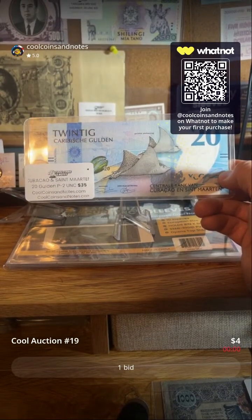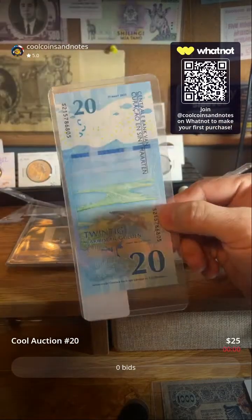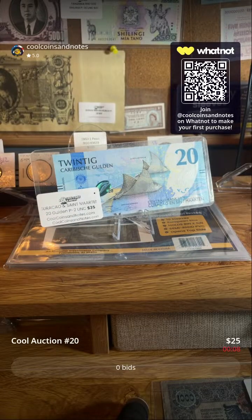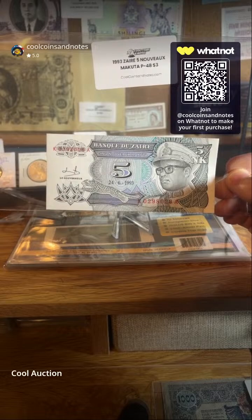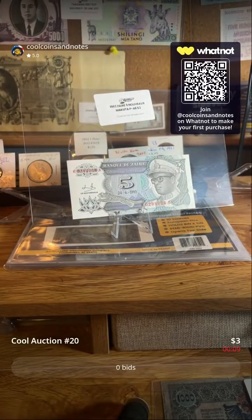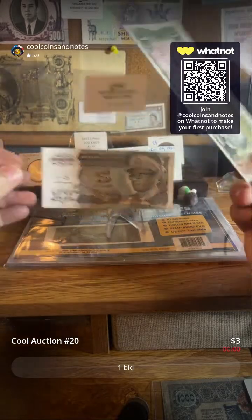Got this St. Martin. Krakow. 20 gulden. It is uncirculated. So we'll start. Run. There it goes. Oh, here's another Mobutu. Some cool stuff. So we've got another little dictator note. It's going to be Mobutu here on this 1993 5 nouveaux zaires dictator note. Zaire. Enjoy, James. Thank you.